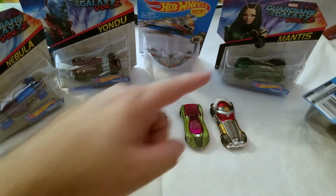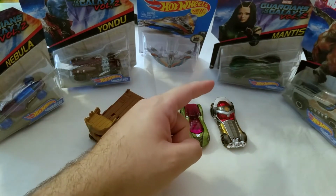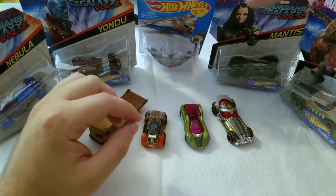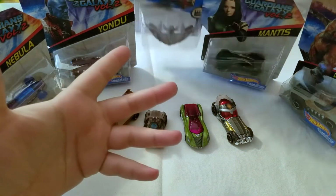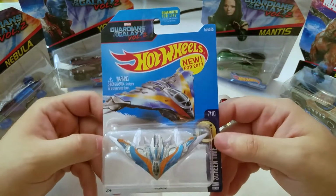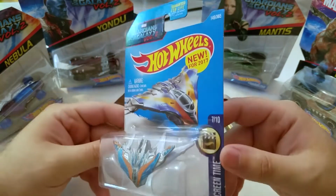At the time of the recording of this video, the Mantis car is going for quite a bit online, just from what I heard from people online. But I found it in one shot. I wasn't really looking for it or anything, and there it was. So I don't know, I didn't have that struggle in my area.